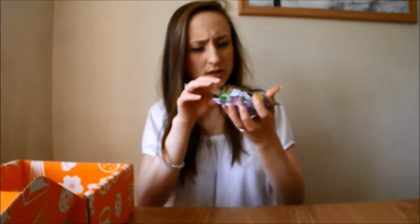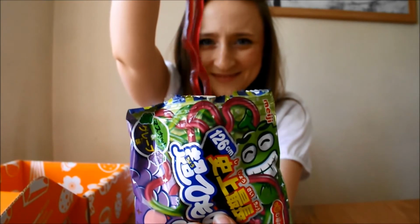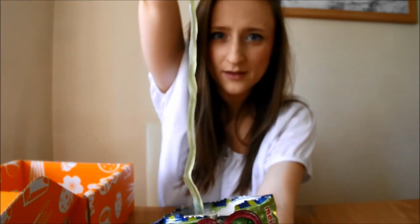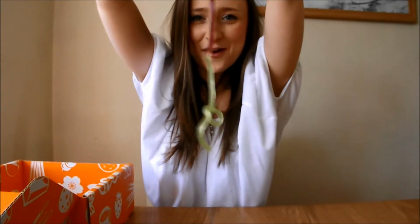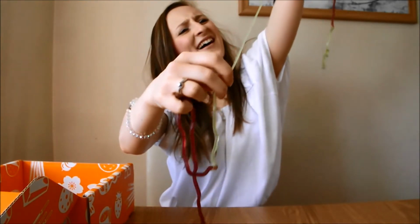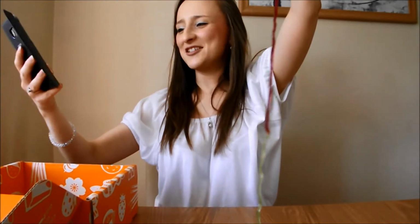Ooh, that smells interesting. Oh, yeah. You ready for this? Interesting. Oh, they are grape and muscat flavour. Oh no. Yes. It keeps going. Yep. It keeps going. Oh wow. Okay. It's one long one. Okay, I wasn't expecting that. Prepare yourself to be wowed with this fun gummy. Coming in at 126 centimetres, this tasty grape and muscat flavour.